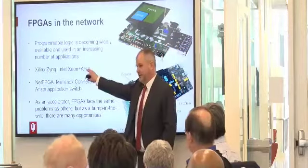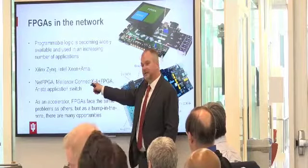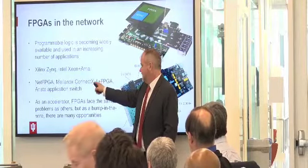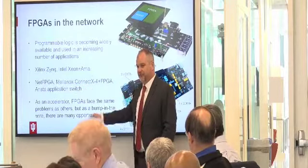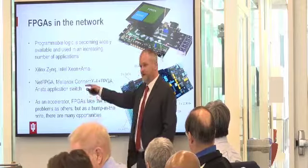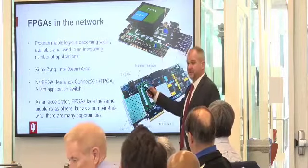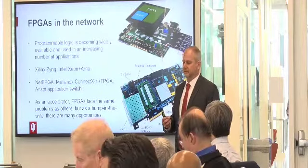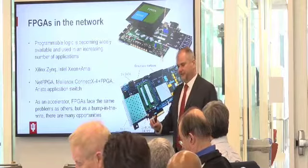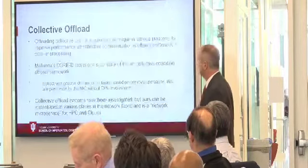Intel bought Altera for $13 billion. Xilinx, Mellanox, who owns the top of the top 500, has an FPGA platform. Arista has an application switch that's used in high-frequency, low-latency trading. So FPGAs are all over, and we're thinking more about them as a way to implement an optimized service rather than a prototyping platform in the way that they used to be thought of.